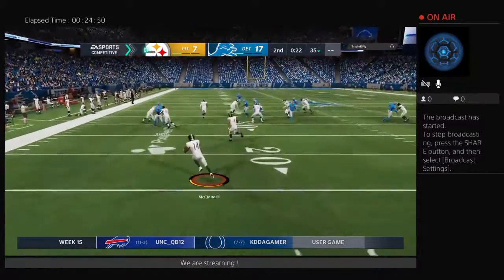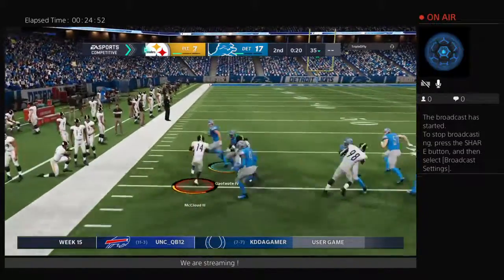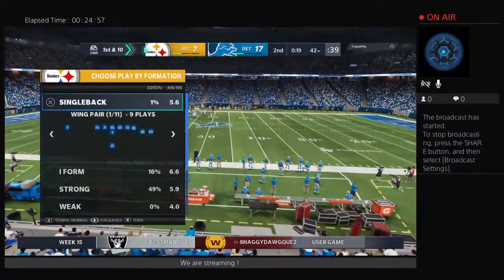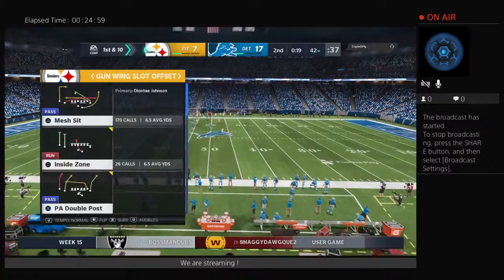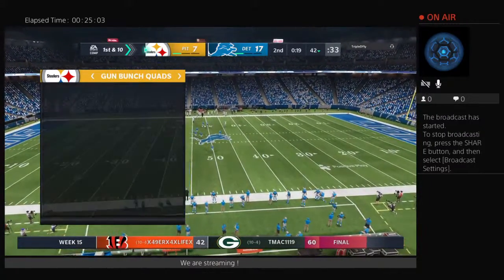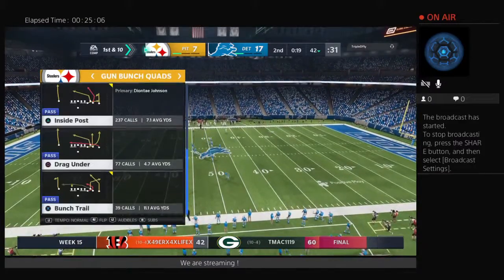This will be fielded inside the 5. The lane opens here. He's past the 30. And he's all the way up across the 40 and down at the 42. Great return. Any return that gets you to midfield is a great return. 1 first down, and you're almost in field goal position.